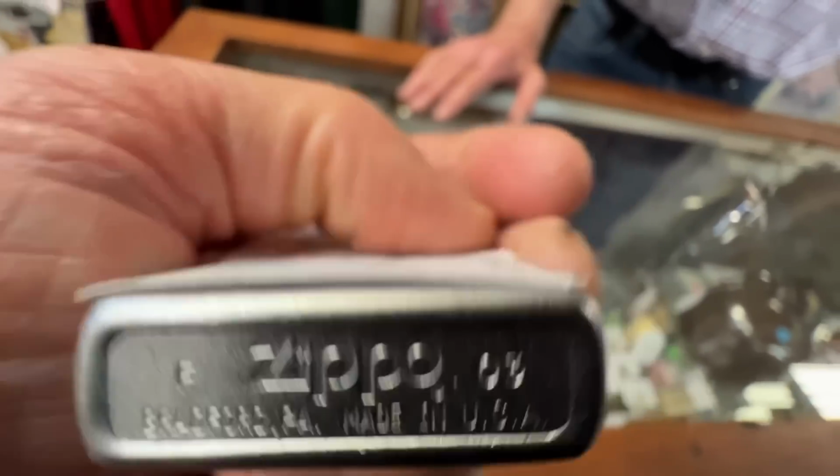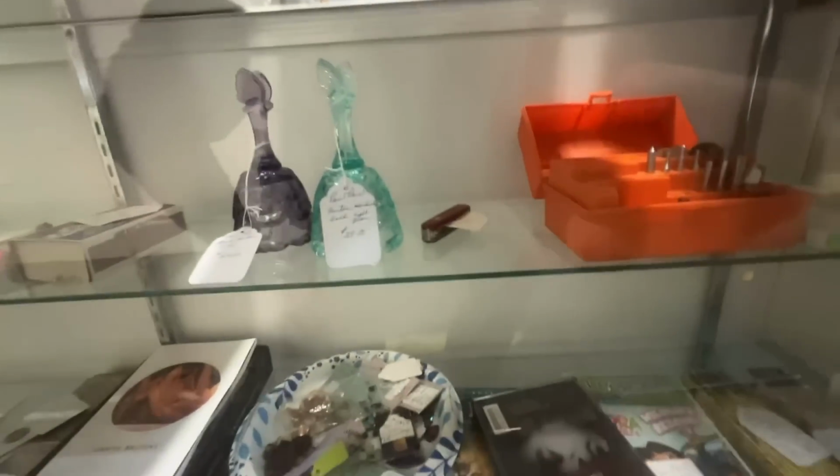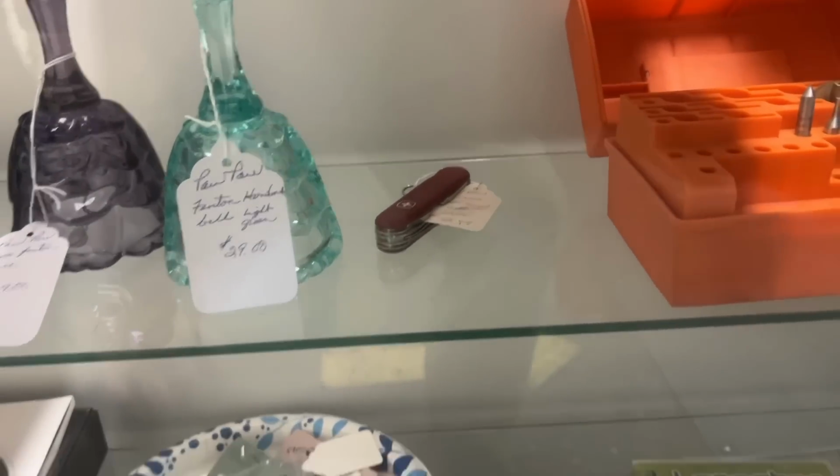June of 2003. I'll take it. Okay, you got it. I found this one tucked away. See that one right there? It's a Winger. They want way too much for it. See right there?